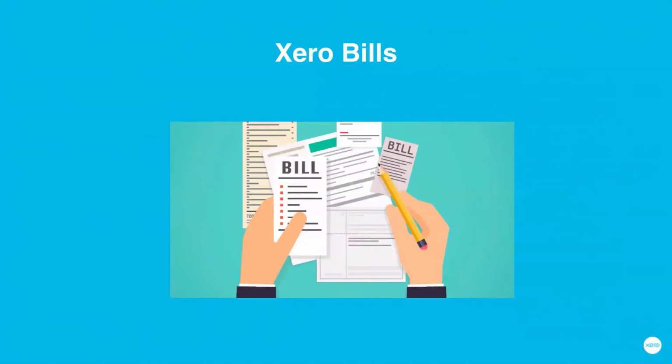Or better yet, for regular bills you get, such as phone or internet charges, for example, set up an auto-forward rule in your email inbox settings to automatically forward the bills into Xero. Another great bills feature in Xero is batch payments. Use batch payments to bundle multiple bills into one payment transaction. You can then export the file and upload it into your online banking or other payment service. Your bank processes the file and pays all the bills in the batch.